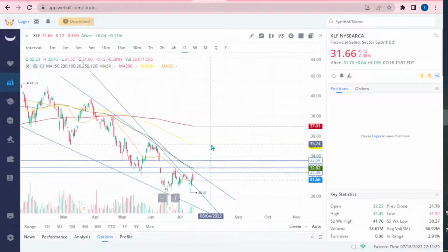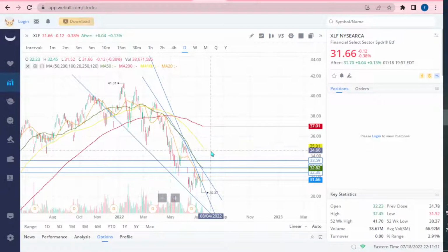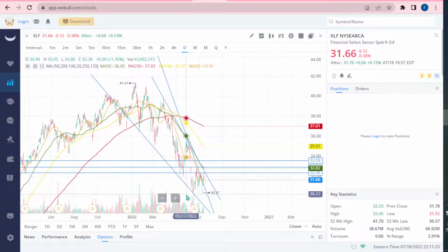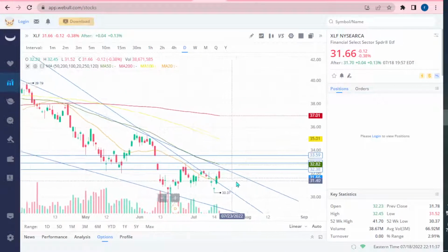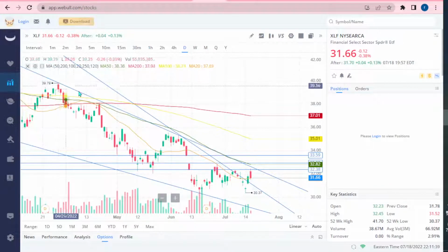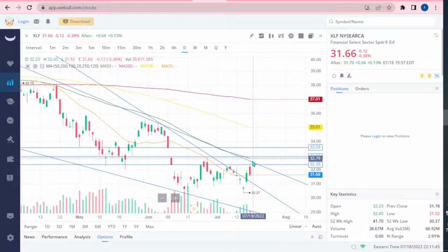Now, let's take a look at XLF. If we're looking at XLF, we have this falling wedge pattern. We broke out of it. And let me just zoom in a little bit. We do have this prior resistance line right here. You guys can see rejection, rejection, rejection, rejection. Almost came up here, and maybe this could be considered rejection off this line.